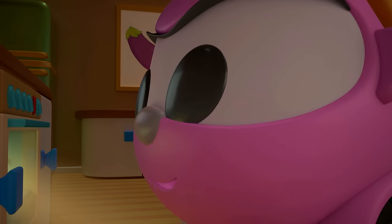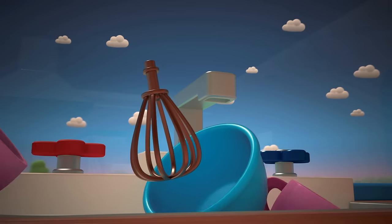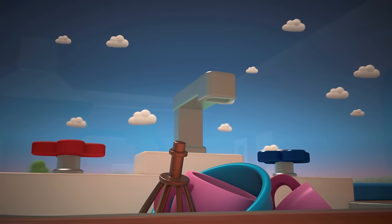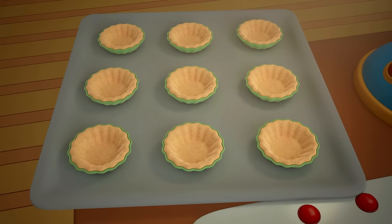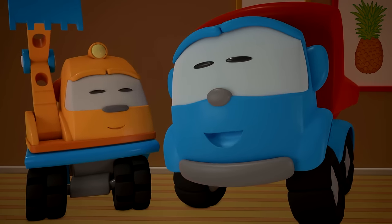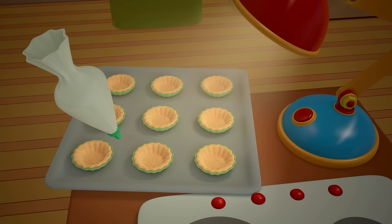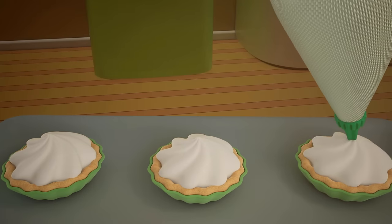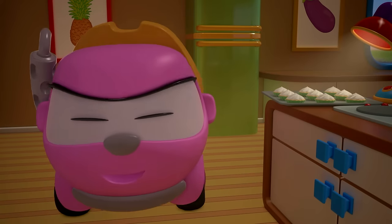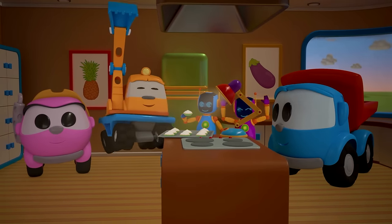I'll look after the pies, so they don't get burnt. They're ready! Smells delicious! Time to add the cream. They're ready! What beautiful pies you've made! Great job, everyone!